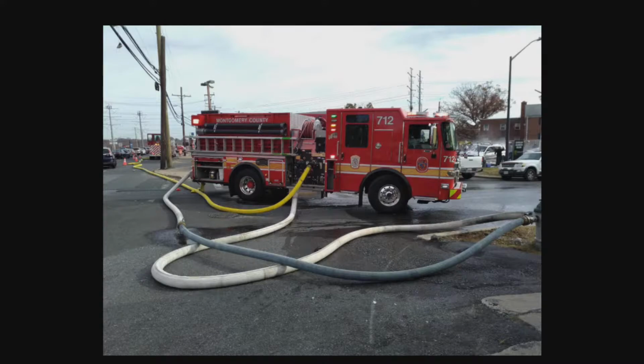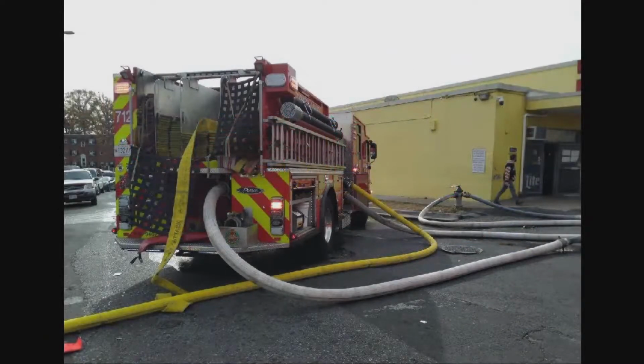Back to the other photo real quick, just so people can see. Right, so two large lines coming off the hydrant and supplying the rig down the street. So a good job on that. Those are the kind of things we're looking for. And it was a fire, right? So it was a fire.